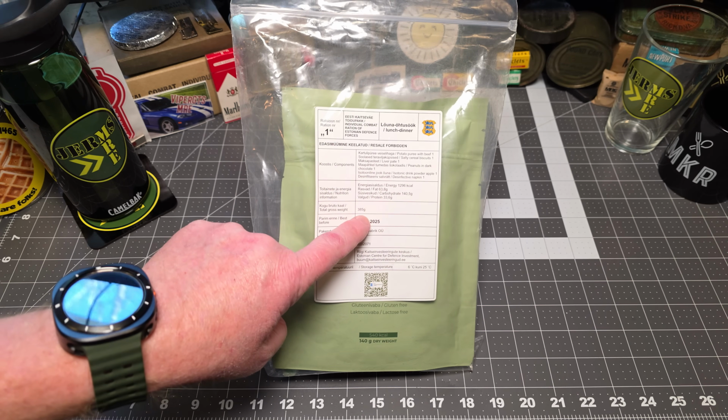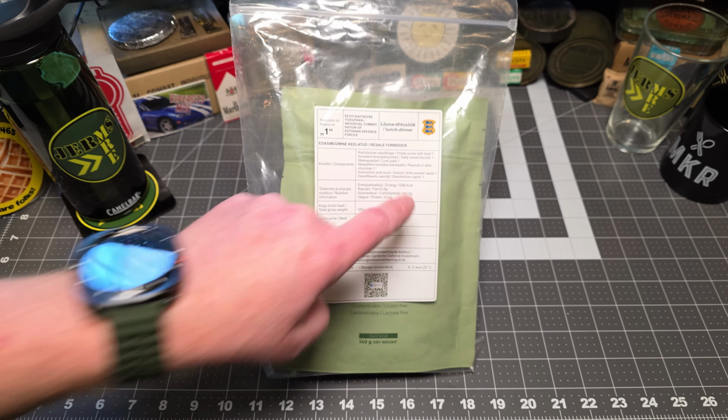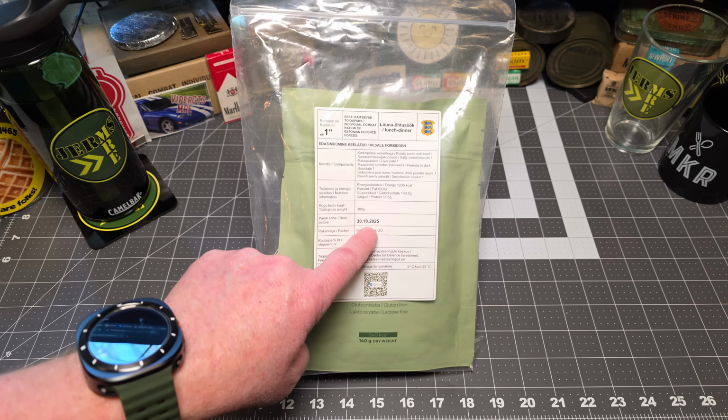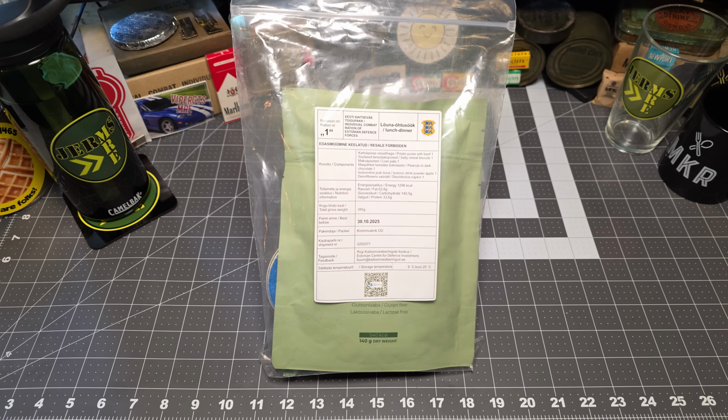This ration is very lightweight. It only weighs 385 grams, and it's going to pack 1,296 calories. And the reason why it's so light is the main is freeze-dried. These rations have a 3-year shelf life, and the best by date on this is October 30th, 2025. So this one was produced in 2022.